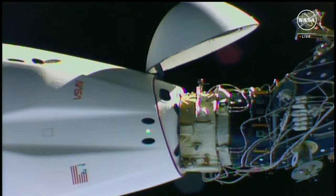Again, there's 2 sets of 6 hooks. The first set of hooks is working to be released. After the first set of hooks has opened successfully, the second set of hooks will then open. We'll then hopefully be able to see the small firings of the engines to back Dragon away from Space Station.